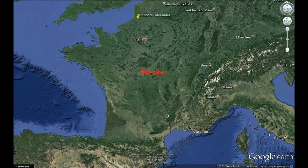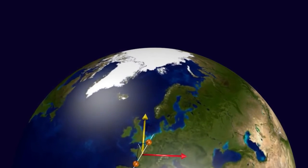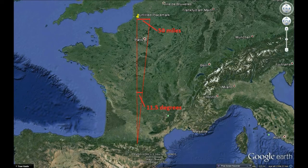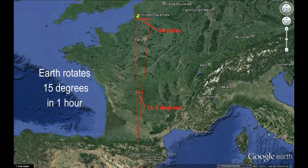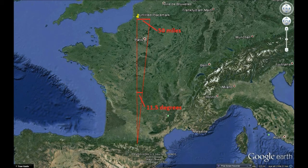Now, assuming the pendulum was released from the south so that it is travelling exactly north, after 1 hour, will we still be travelling north, or will we be travelling northeast as the Foucault pendulum would dictate? Well, according to the maths, at a latitude of 50 degrees in northern France, we should have rotated by about 11.5 degrees to the east in our giant swinging pendulum.